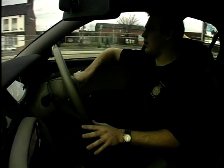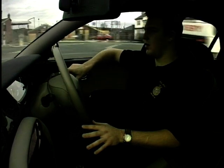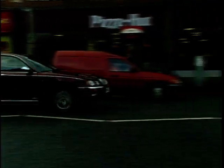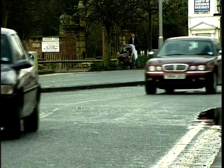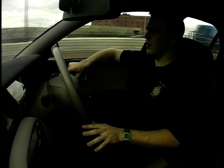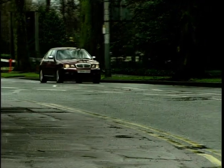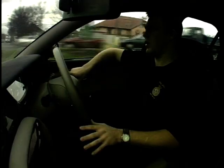I find the car very smooth. It's a comfortable drive. It's a car that you could do 400, 500 miles in a day and probably get out and not feel too tired in. It's got a very classic look about it, but it's a car that you would expect to see an older person driving. The acceleration is the one thing which I found very poor in this. From a taxiing point of view, it'd be hopeless.